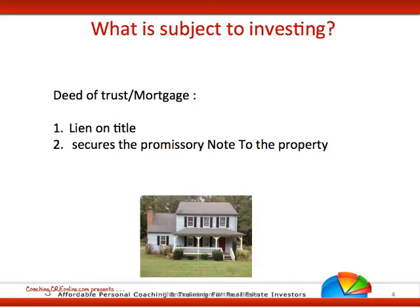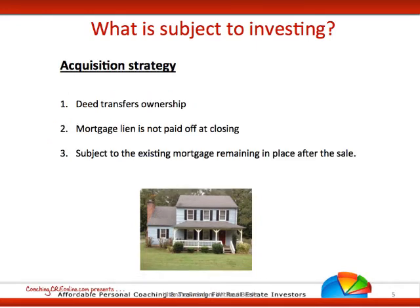Okay, so there's a lien on title and they found it at closing, but the key is you're going to buy the house and leave that lien on title and start to make the payments on behalf of the person you're buying from. So you're going to get the deed. The person's going to sell you the house, sign the deed, give you the ownership. Congratulations, you now own this 3-bedroom, 2-bath house. The mortgage or deed of trust lien is not going to get paid off, and you're going to make the acquisition subject to the existing mortgage staying in place after closing.